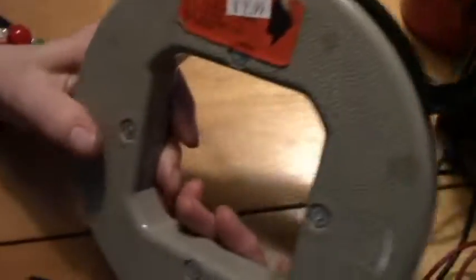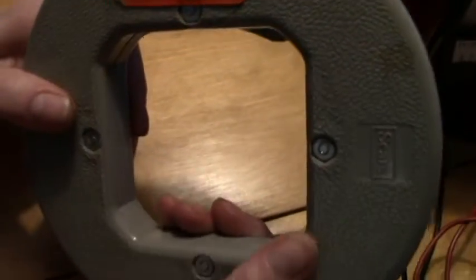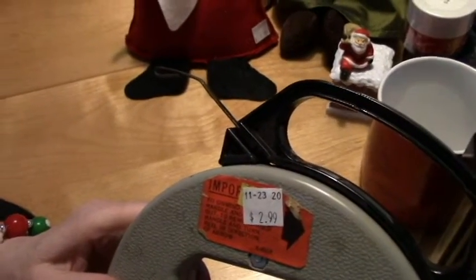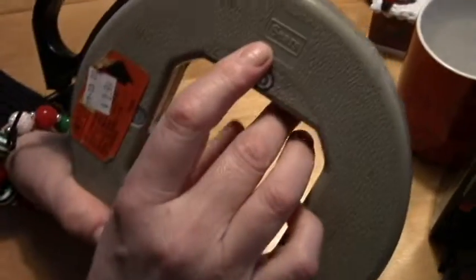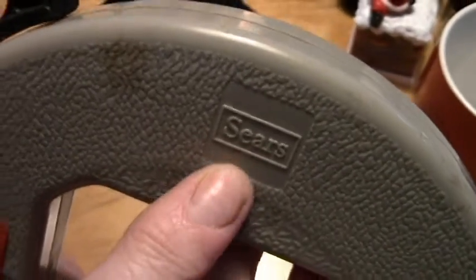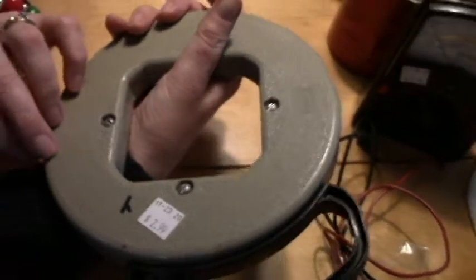And he got this thing too. $2.99. Fish wire, electrical fish wire. Oh, I thought it was a snake from the drain. Well, I've used it for that too. But it's for electrical, when you're fishing wire through walls and conduits and stuff. And see, it's Sears, and it's got the old logo. That's prior to 1975. Nothing wrong with it, I think. That's cheap for one of those.